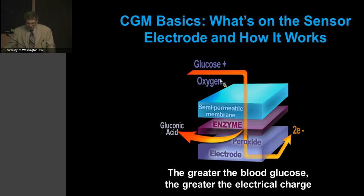And I will tell you, with one of our sensors, because it's hydrogen peroxide, there are certain medications that have a huge problem with this, the big one being acetaminophen. If a patient has even a small amount of acetaminophen, the hydrogen peroxide goes up right away, the glucose level looks like it goes up to 400, and that's the interference with the acetaminophen.